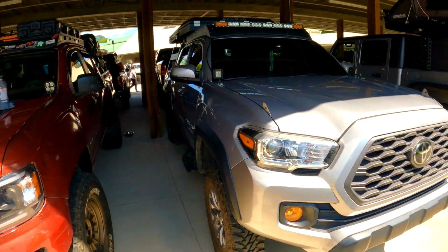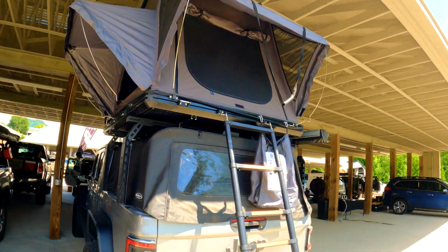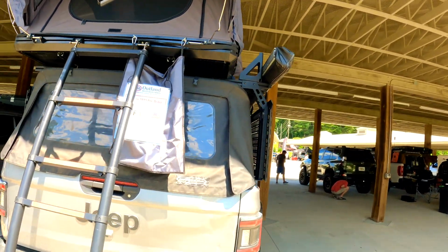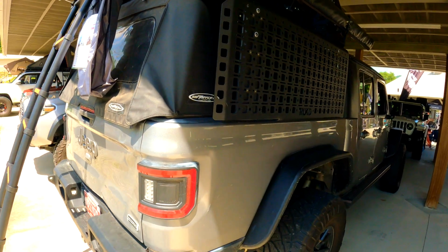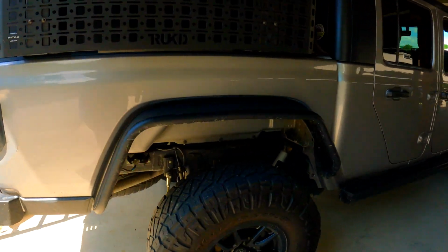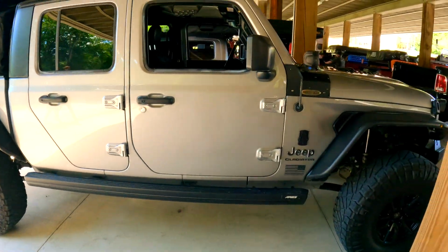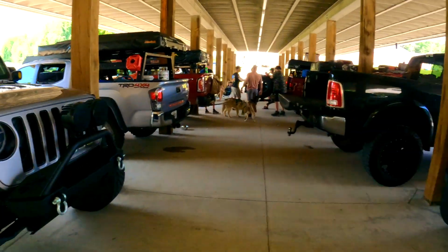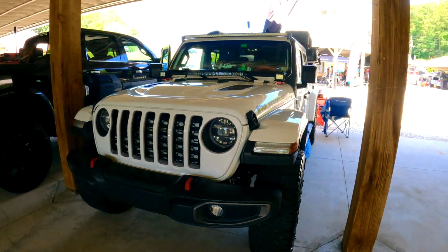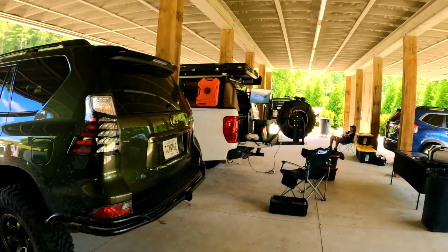Met with some local guys here, Toyota Club. Pretty cool. Oh, there's a Gladiator. It's almost to the top. Outland Motorworks. I like the bumper. It's a good bumper. Some Gladiator ideas for you guys. Got Lexus, Toyota.